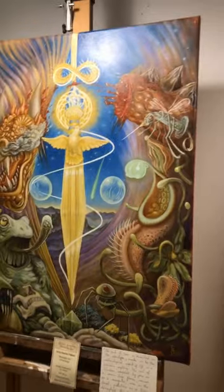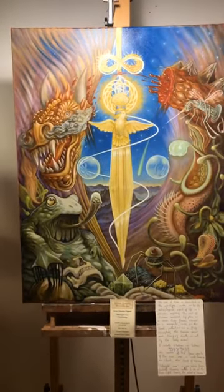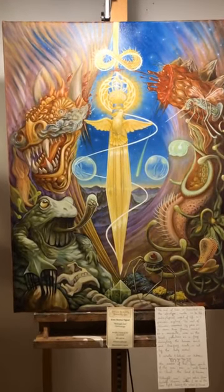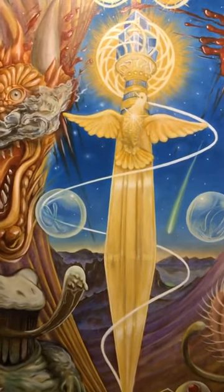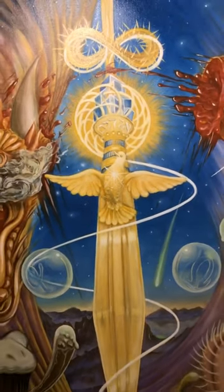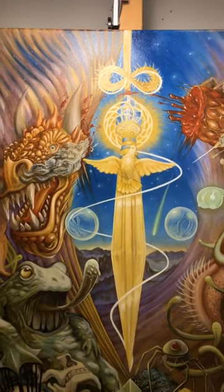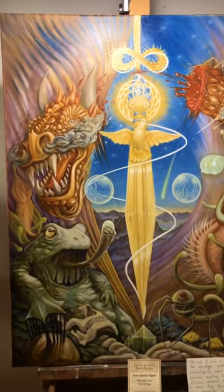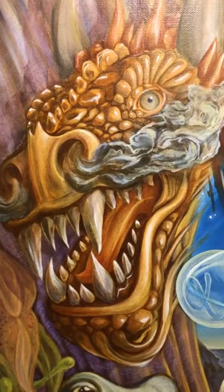This is a piece by our student Jean-Charles. In this piece, the sword has actually severed the head of the dragon. It's exquisitely rendered. This is also his first Miche technique painting.